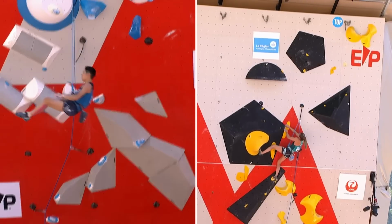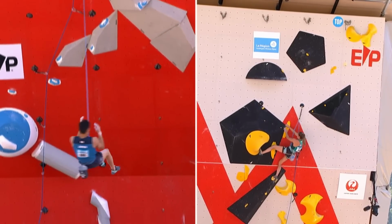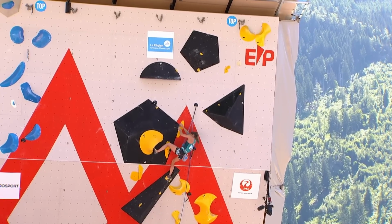Taisei slips. We just saw the hand. I think it was a foot pop. Taisei Homa goes, but I think it's enough for a finals place. I'm gonna refresh the app. Yeah, well, that's all the men done.